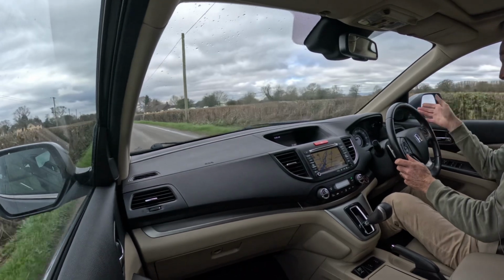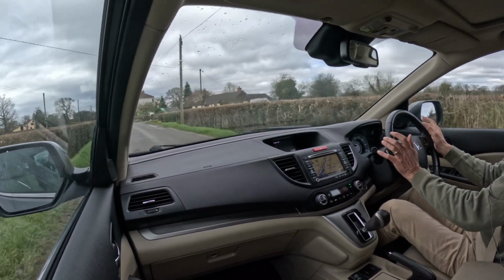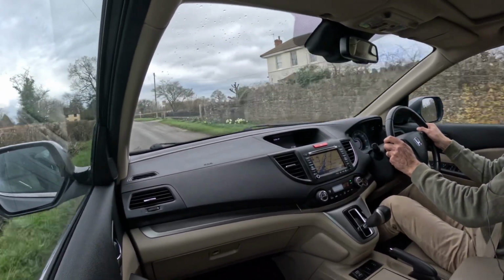We also do it on these very quiet country roads in this beautiful part of Gloucestershire. And this actually forms part of our road test route, so we hope it'll be representative of what you'd feel yourself should you go on a drive in the car.